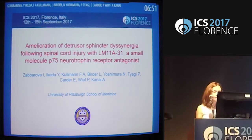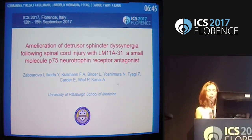Good morning. I'm going to tell you about the effect of a small molecule P75 neurotrophin receptor inhibitor on amelioration of detrusor sphincter dyssynergia following spinal cord injury.